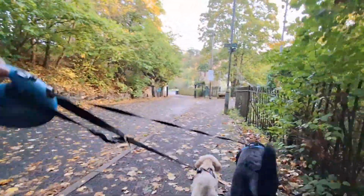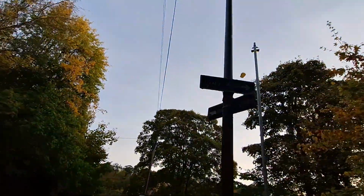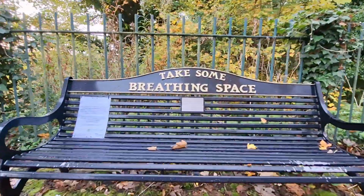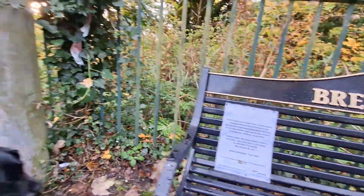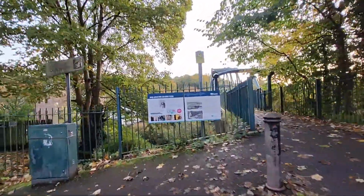Well, for those that watched our previous videos, you'd recognise Route 74 has been the cycle route around here, which leads us to Bothwell and Uddingston. A nice seat here. Take some breathing space. I think that might be a good idea actually. Have a little sit down before we cross the bridge. Yes, there we go. This is David Livingston's Memorial Bridge.